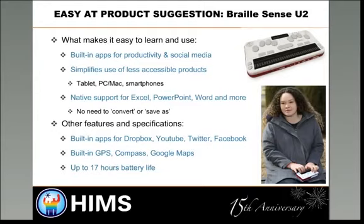One of the things that makes it very easy to learn and use is the fact that we have built-in apps for productivity and social media. We have created our own special apps for Dropbox, YouTube, Twitter, Facebook, Excel, PowerPoint, and Word that allow the user to access the most common features much more quickly. It allows you to post to Facebook, for example, without having to filter through all of the other visual elements on the typical Facebook web page.